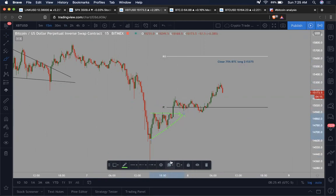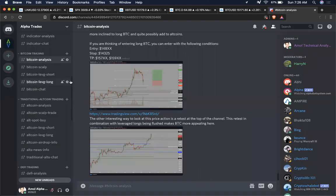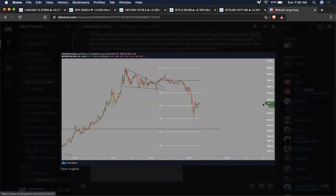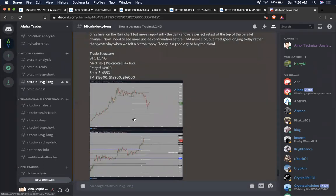Because I was anticipating the breakout of this, I saw that the pivot is pretty close. And once we started to see that breakout, I felt pretty confident in knowing that more than likely from here, if we hold this pivot, we're probably headed up towards maybe $15,400, maybe like 15,700, something along those lines. So if you go into the long channel right here, you could see the timestamp and all, 14,892. So 14,900 was our entry.